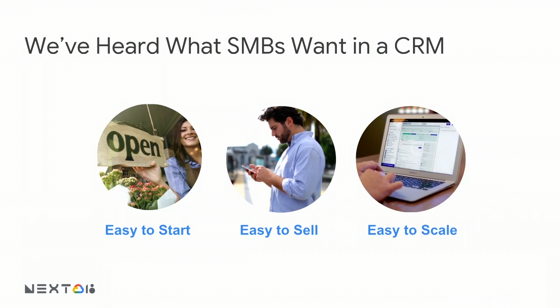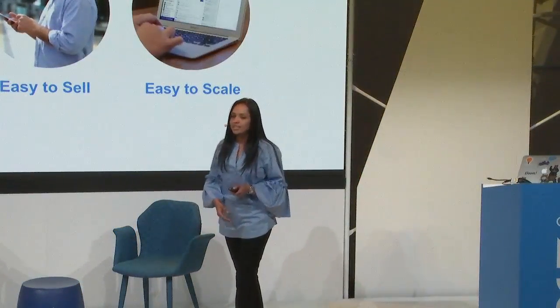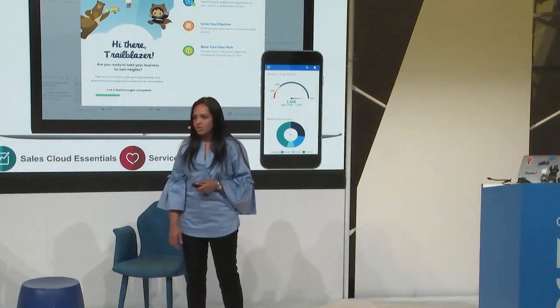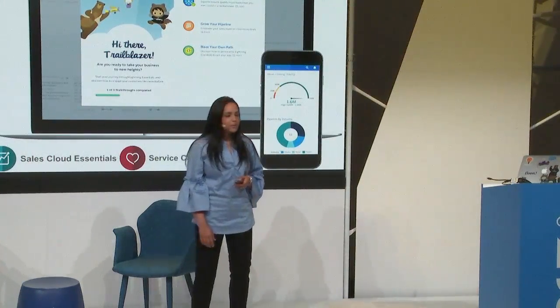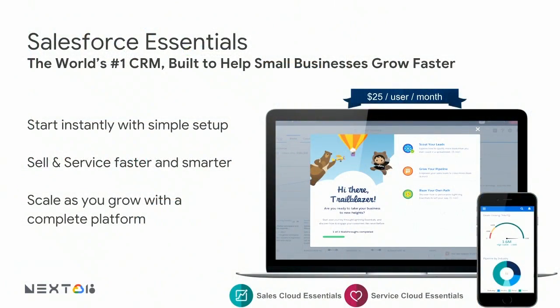So we heard that. We heard that from our customers. We heard that from our prospects. I heard that from my neighbors. So we built Salesforce Essentials. Salesforce Essentials is the world's number one CRM built to help small businesses across the globe grow faster. We launched Salesforce Essentials back at Dreamforce in November last year, and it's been a huge success.